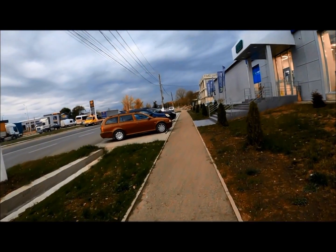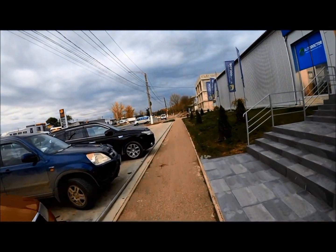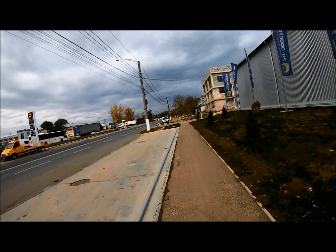So this village is sort of remote because it's not on the train line, but that's not too unusual for Moldova. It's not very well connected by train.